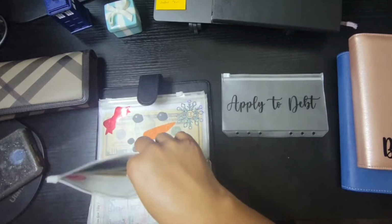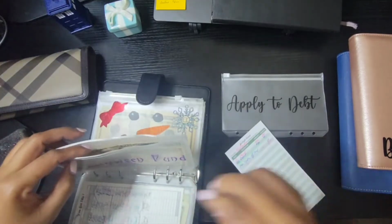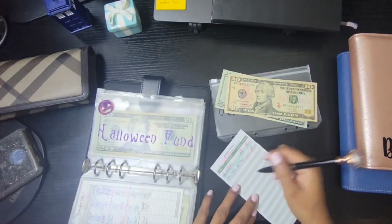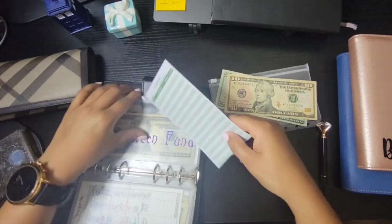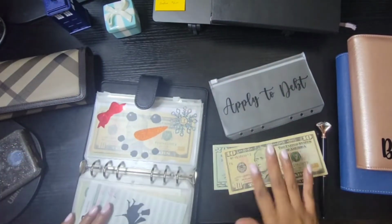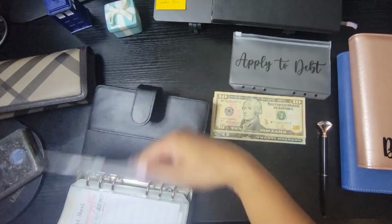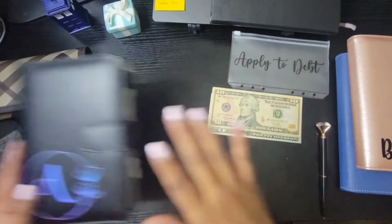Now, one thing I did do during my Labor Day weekend is I went to Target and I ended up putting Halloween decorations on my credit card. So I'm going to take $30 off of this envelope. I'm going to say Target minus 30. I have 20, and that's going to go in the apply to debt envelope. And then I'm going to use this cash to make a payment to my credit card. So that's it for this binder. I'm going to put this aside because I'm going to put this envelope back in here.